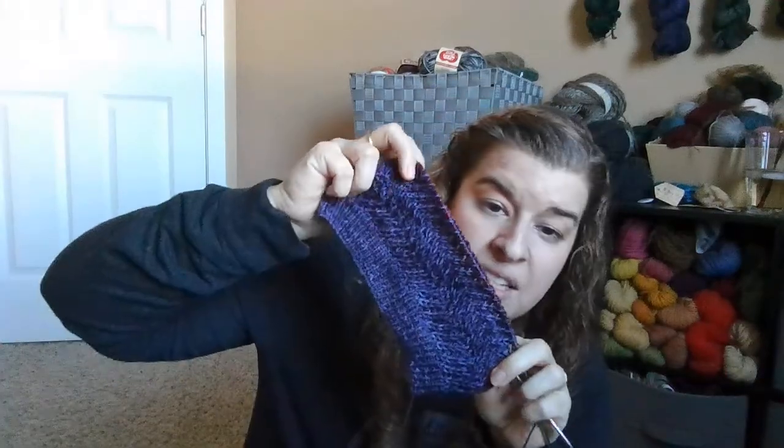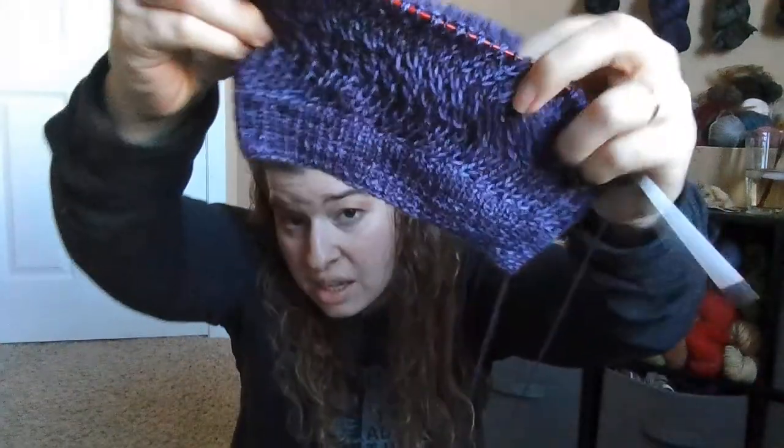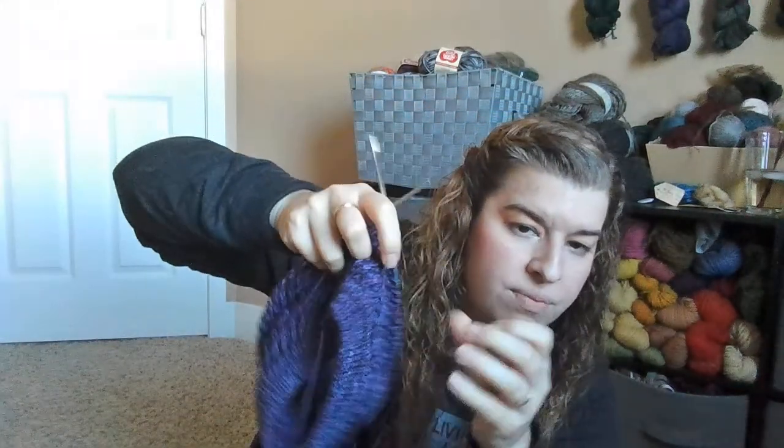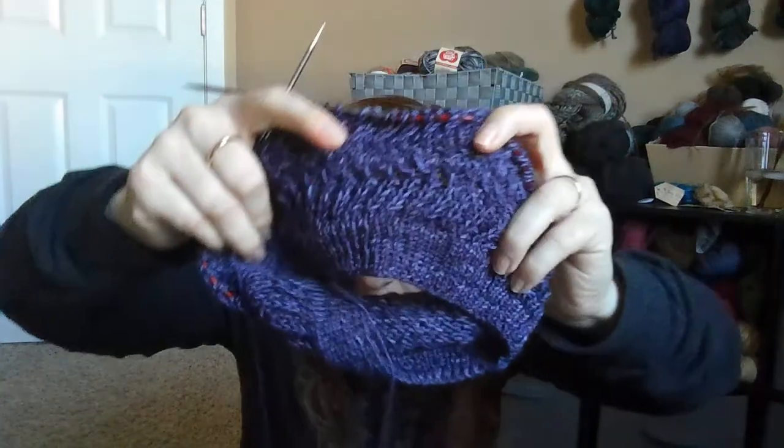Hat. It is in my Multifarious Nature colorway, Brunhilde's Hair, which is a stunning purple, you guys. Stunning purple. I love this color, and I am loving working with it. This is on my superwash merino and nylon base. It is 75% superwash merino, 25% nylon. It's so soft and durable and really pleasant to knit with. It goes very quick, very quick.